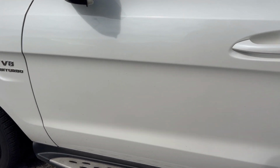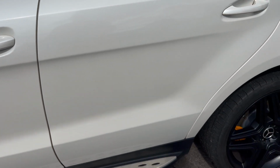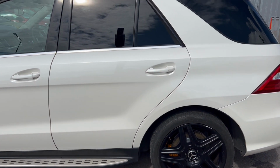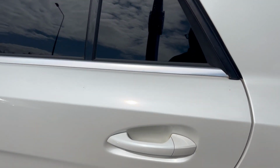Let's have a look at this passenger door. It's looking quite tidy. A few little marks here and there, but I think actually most of it is just dirt. I think there's a little bit of an imperfection there, but nothing really much to talk about. I'm really picking the holes, as always. I like to bring you as honest a review and valuation of these vehicles as I can. Just a bit of dirt.